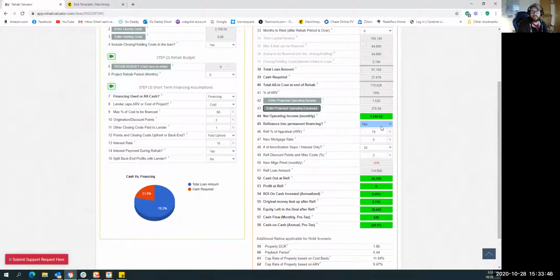You are going to refinance the property out. I did 79% because I was trying to see if I can get it where no money's tied up in the deal, right? So usually they'll do between 70 and 80% of the ARV, and the average is like 4 to 6.5% interest. So I put 5, and then a 30-year term, and I put a cost to the refinance, right? So I put a percentage down. You're going to go over that with your lender, but you have to account for it somewhere. So put that in there, right? Don't say it's free because it's not. I mean, it's not free to do this.